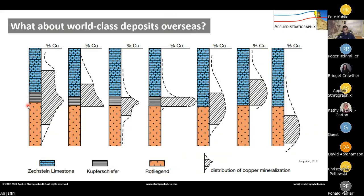We're going to look at the Kupferschiefer in Europe. And back in the day, they had a super simplistic model of the Kupferschiefer, which was, we've got red beds underneath, brines move through the red beds, they collect all the copper, they hit the actual Kupferschiefer shale, and that's where you get copper precipitation. So it's right on that shale.